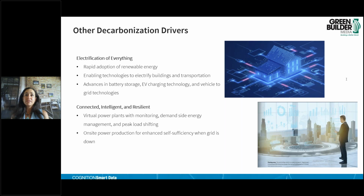And then we're seeing our entire built environment basically becoming virtual power plants where we can optimize the harvesting, monitoring, storage, and sharing of energy through these virtual power plants and mini microgrids before even sometimes they hit the main grid, which not only can help increase efficiency, but can also increase resilience. Next slide.